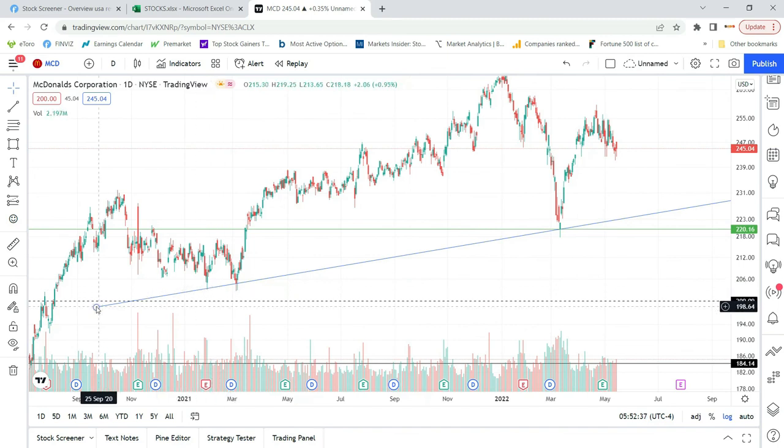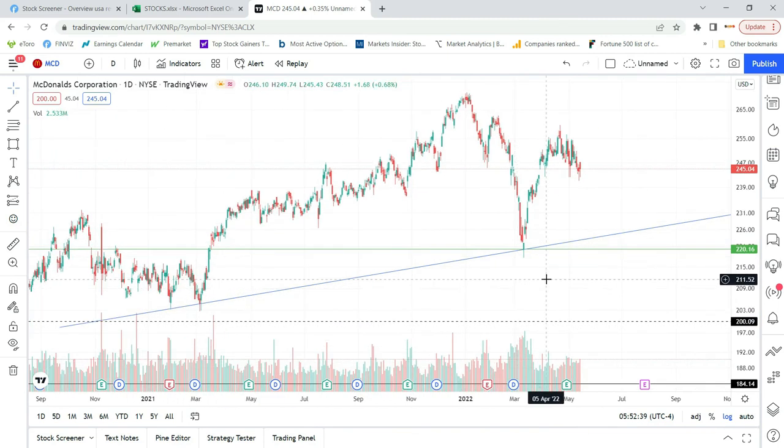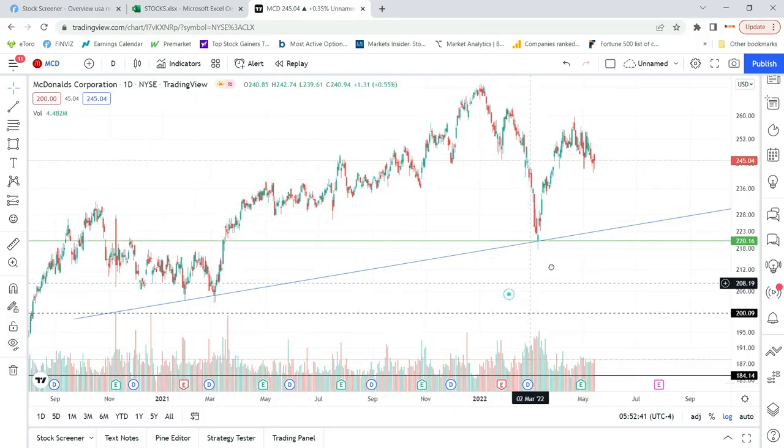I have this trend line as well. Look if the stock bounces off this trend line or if it would break to the downside.